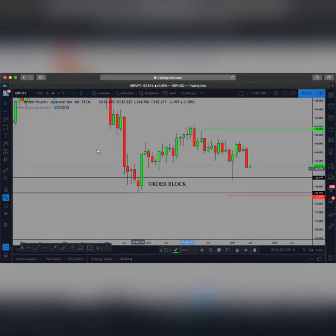So price ranged between this order block and this high, right? Price trades back towards the order block. TP one is way up here. The top of the range is your target. That's your target right there. So now we got 19.